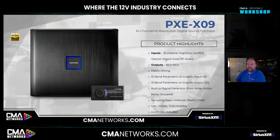Some extra features you're going to gain here is it is high-res audio certified, so it is a 24-bit 96K sampling rate DSP, so it does not do any down conversion, at least down to 96K. You're going to still have your 31-band parametric or graphic output EQ, but you're also going to have a 10-band parametric or graphic input EQ per channel. So if you need to do any kind of correction on the input source from a factory system, you can do that here. You can even apply crossovers, high pass and or low pass, as well as phase adjustment, as long as it's 0 or 180 degrees on each input.